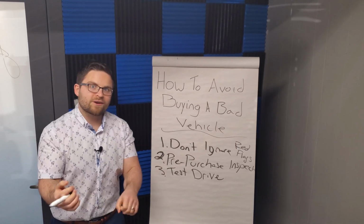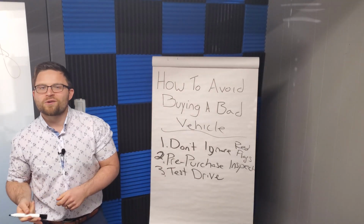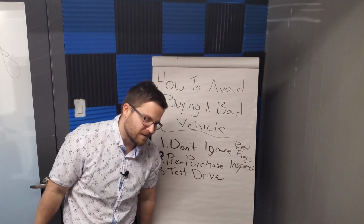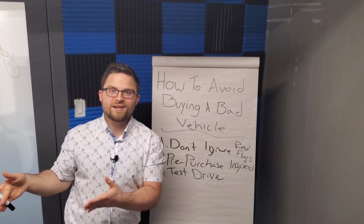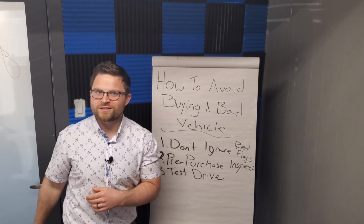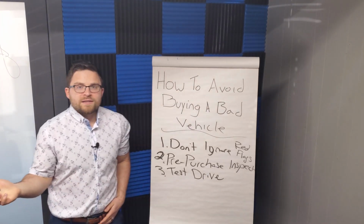make sure the reverse works. Always make sure the reverse works. Make sure that AC works, because there's nothing worse than a super hot, sweaty vehicle on a hot summer day. Make sure the heat works, because the only thing worse than the AC not working is the heat not working when you need it, especially in winters like we have here in Alberta. Always do the test drive, and if they want to come with you, fantastic.